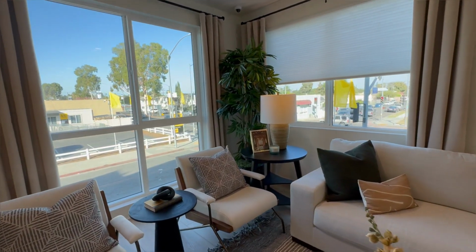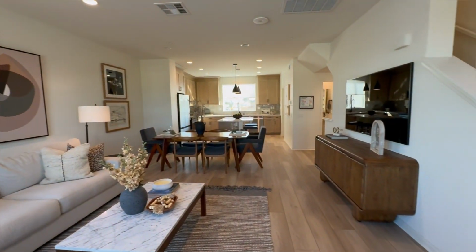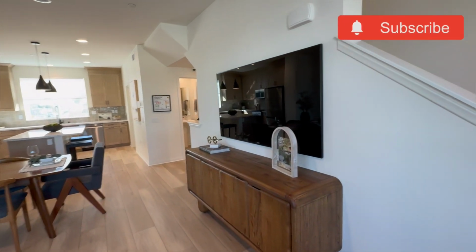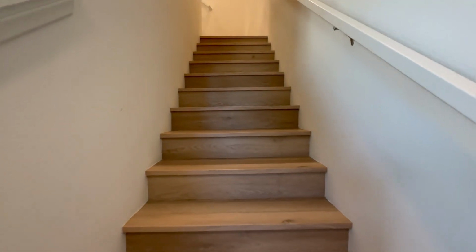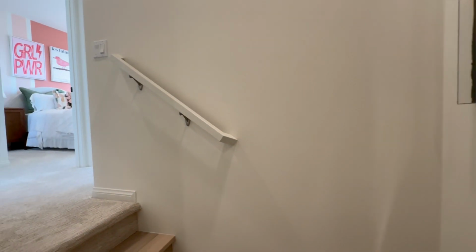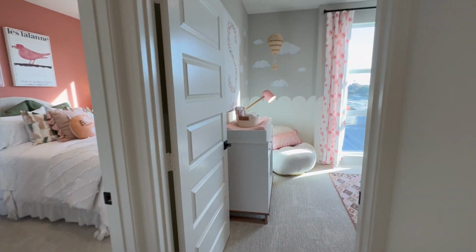So this particular unit is again facing the corner, so we have a lot of windows here. It's a little bigger than the 2 bedroom floor plans. As you could see, nice open space. And then each unit comes with a little coat closet, good size. Each unit automatically comes with solar panels, and they are not extras. They are already included in the price, so that's very nice. Obviously, the electricity bill is going to be very low in all these energy efficient homes. And then we have upstairs, which is the top level.